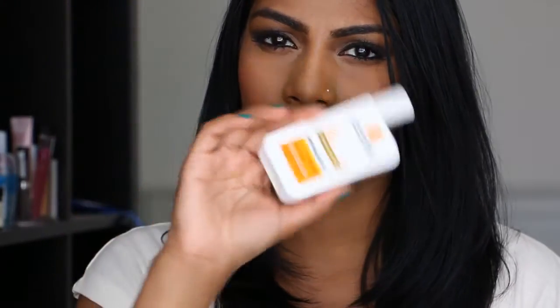I wear it under makeup and it doesn't feel heavy at all. I've got oily skin and I don't like many layers because it's just too thick on the face and kind of clogging, but this is amazing and I love it so much. So yeah, this is broad spectrum as well, and non-perfume, paraben free, sensitive skin, blah blah. Love it, love it, love it.